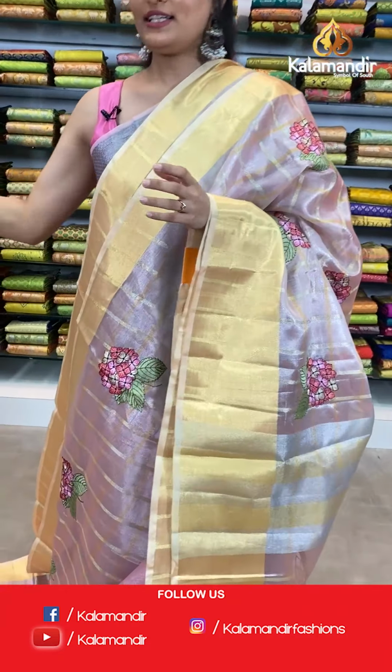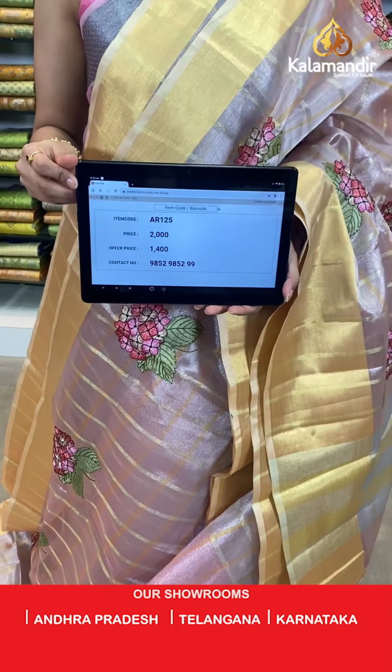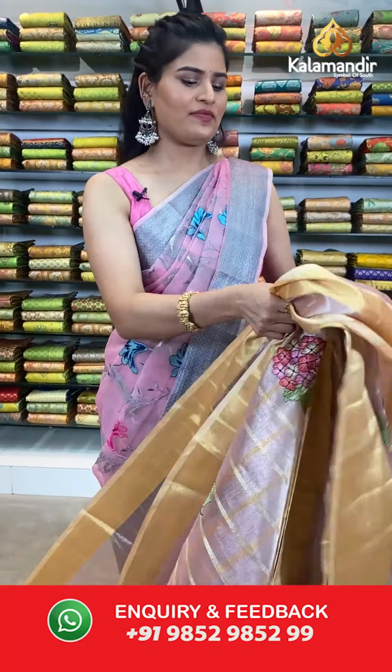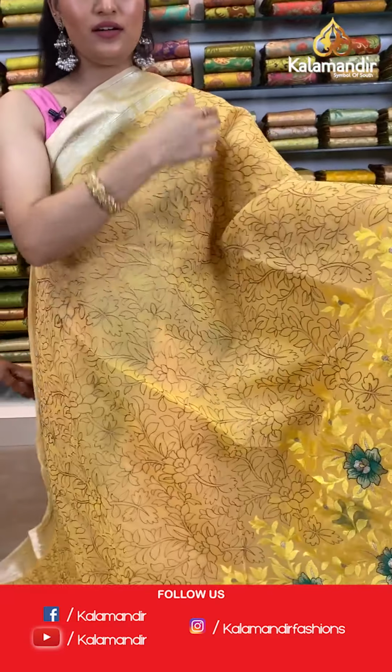Here are the pricing details. The saree code is AR125. Original price is 2000 rupees. Offer price only for today is 1400 rupees. To place an order, take a screenshot along the saree code and send it to our WhatsApp number, which is 9852 9852 99. Here comes another amazing looking saree in yellow color.